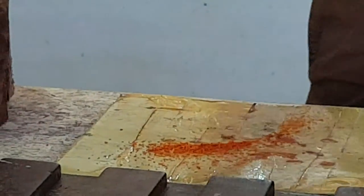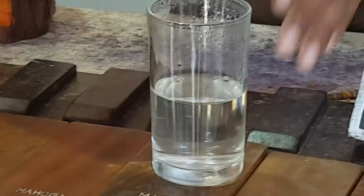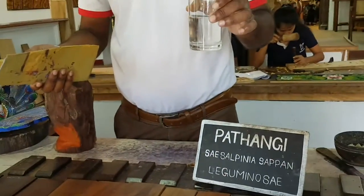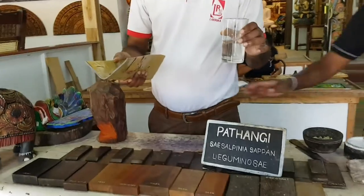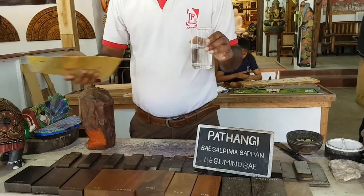And take the hot water, warm water. Okay. What color do you think it will become? Black. White water and orange color, dust, powder. What color?